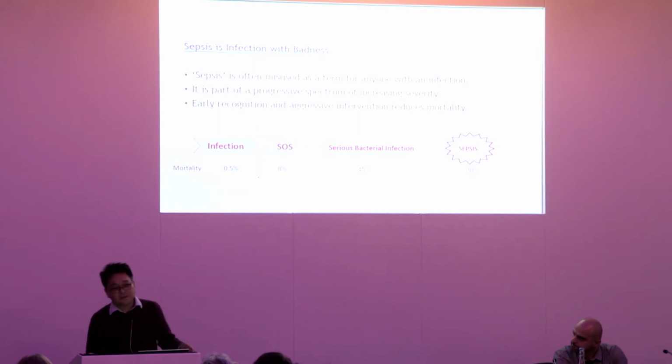And we can suppose that if we think about the divisions of where patients end up, infection in the community has very low mortality, 0.5%. As soon as you cross the threshold, you're at 8% mortality. So if you come into hospital as an infection, or SOS as we call it, that's 8%. SBI, probably double that. And then once you reach the true spectrum of SOFA-positive sepsis, you're pushing 30.